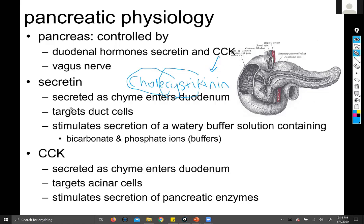So secretin is secreted as the chyme enters the duodenum. So there's pH and stretch sensors in the duodenum that detect the entrance of new material from the stomach, and then secretin is released in response to that. And this specifically targets the duct cells because the duct cells secrete water and bicarbonate as well as phosphate. So these are both bases. And that's just going to help to neutralize the acidic chyme coming in from the stomach.